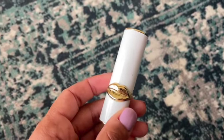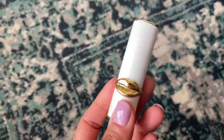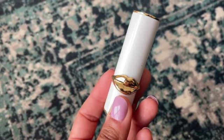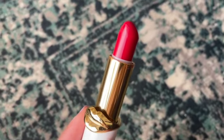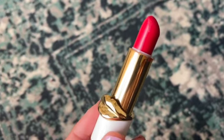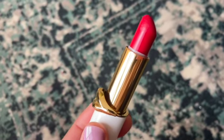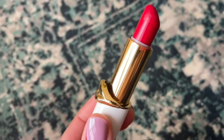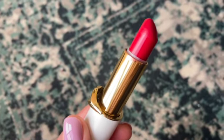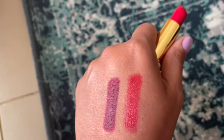Then we have this Sheer Fetish Color Balm in Wild Cherry. This is a tinted lip balm. I personally really like this color. I'll show you why. So this, to me, upon just looking at the bullet, looks more like a traditional lipstick. So when I got it, I thought it was just going to be a traditional lipstick. But when you apply it and swatch it, you notice that it's actually a tinted lip balm. Let me show you.